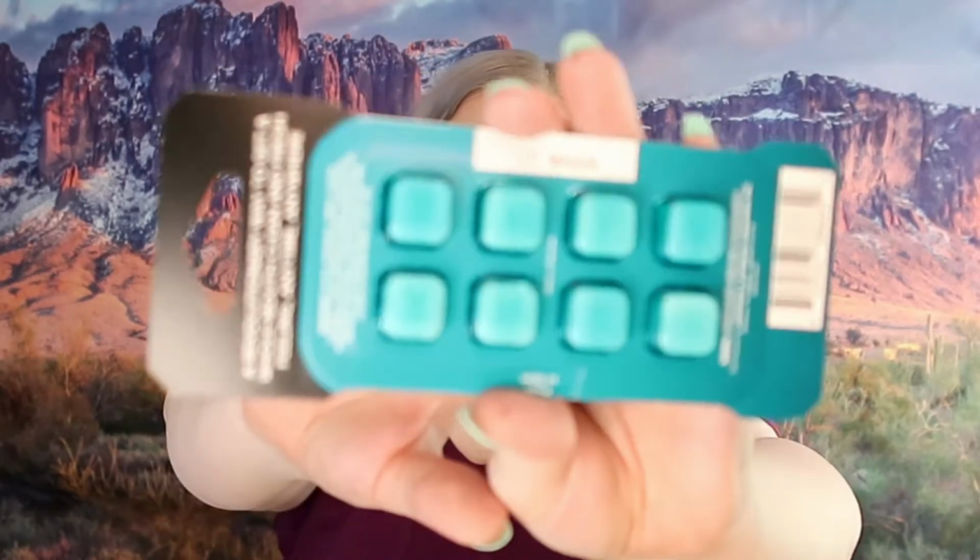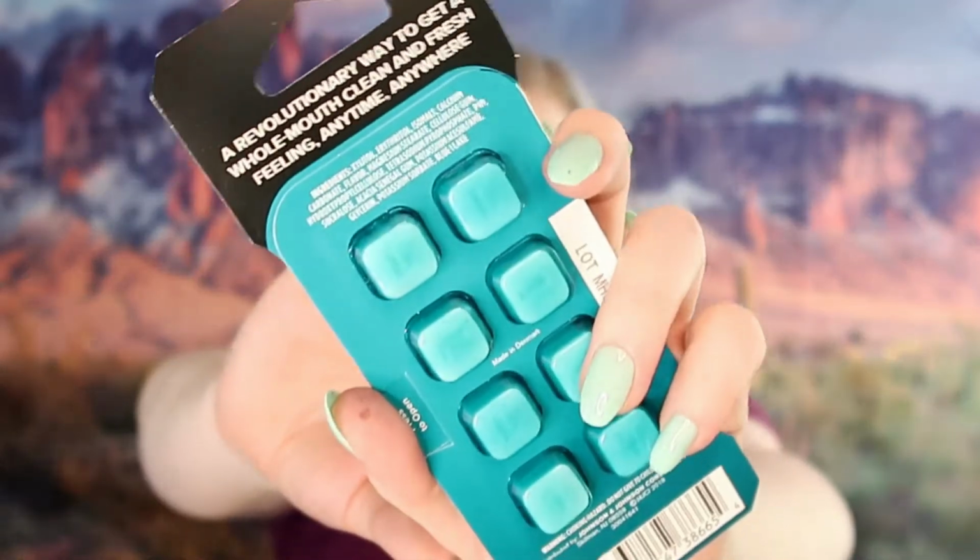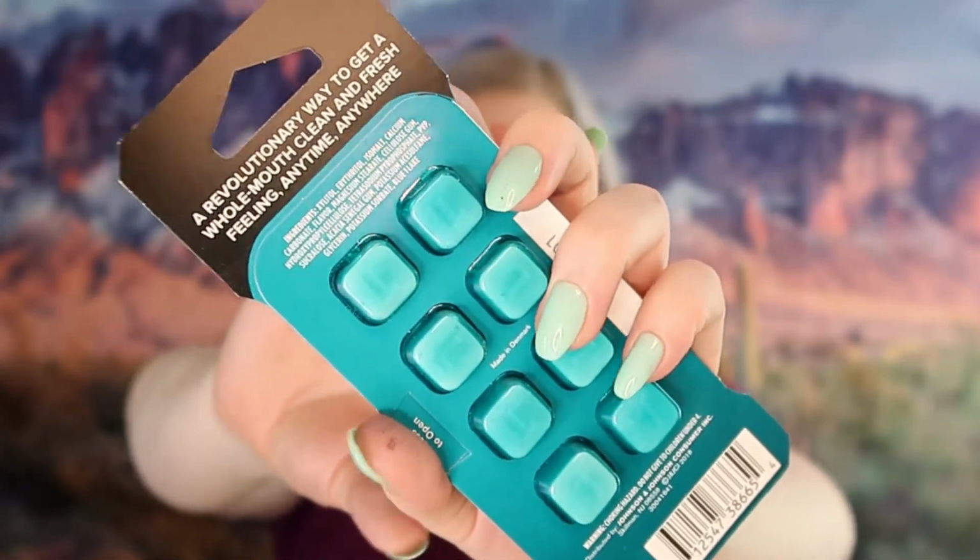Okay, so the next thing we have here is Listerine Ready Tabs. It says here it is chewable fresh breath tablets that transform from solid to liquid within seconds, helping fight bad breath for up to 4 hours anytime, anywhere. I'm kind of excited about this because I still wear a mask at my job and I don't like breathing my breath, and I think this is great for after lunch, so I'm definitely going to be using that.